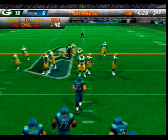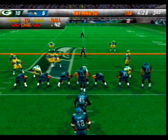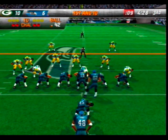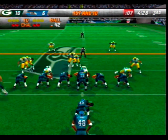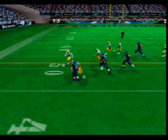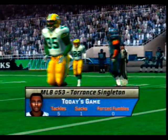So they have first and 10 here. Drive at the 42-yard line. First and 10. Here we go. The Packers come out in a nickel package. It's the toss to the left. They'll spot this one at the 47. The tackle is his fifth of the game.